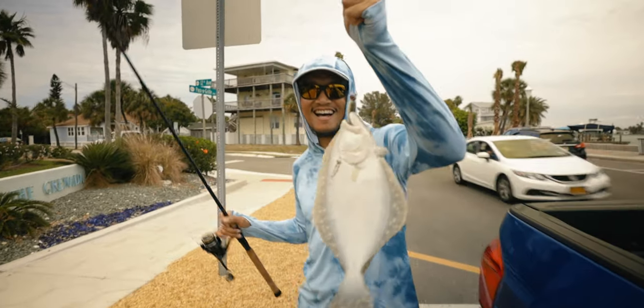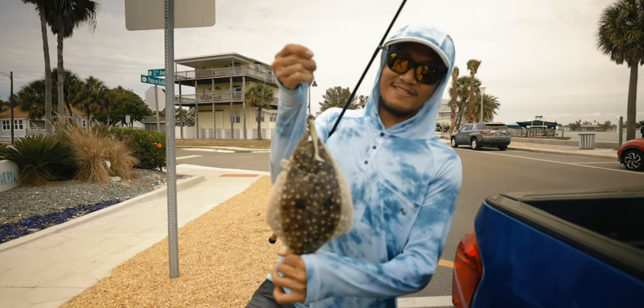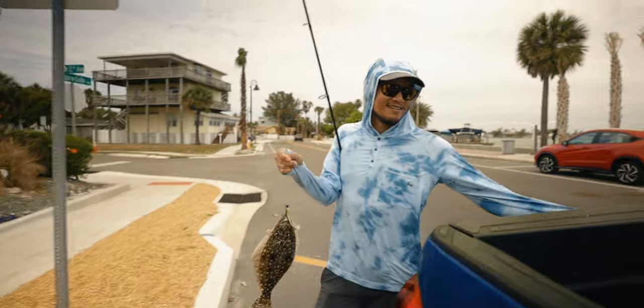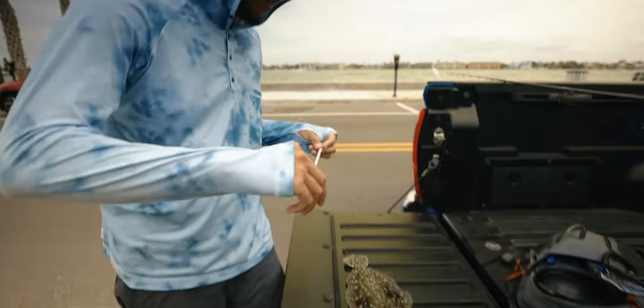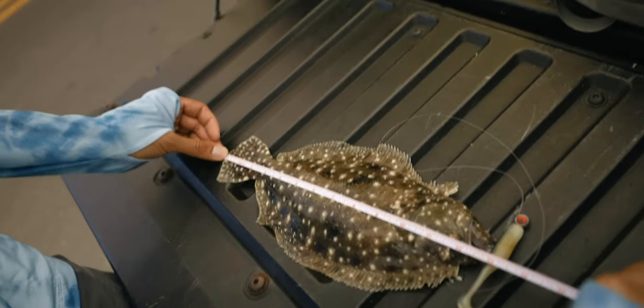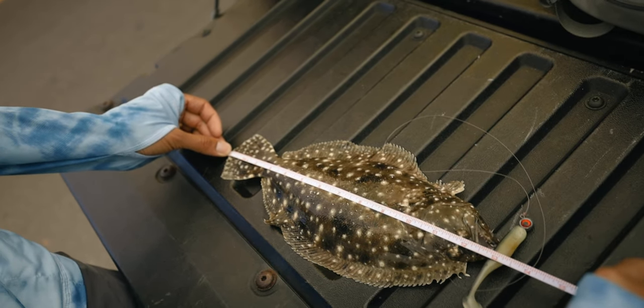There it is, guys. My camera person was in the truck, so that's a keeper right there, man. He's got to be 12. We're gonna measure him just to make sure, though. All right, man. He's got to be 12 inches. We're throwing him in the box. Oh, he's almost 13. He's 13 inches. Let's go.